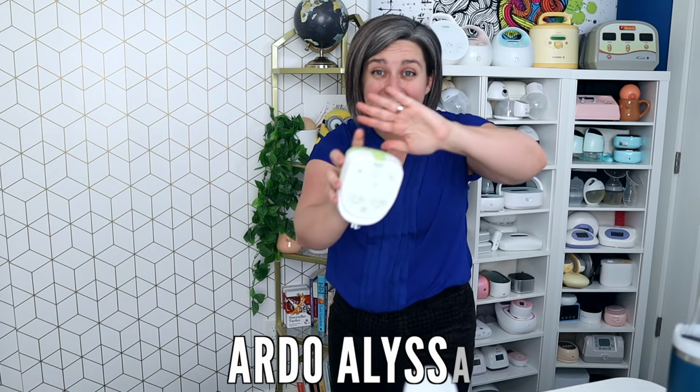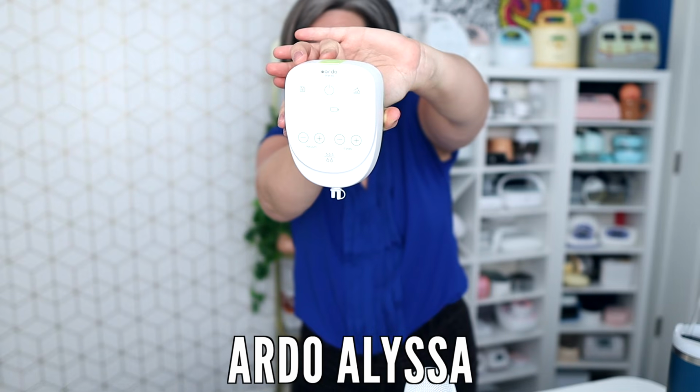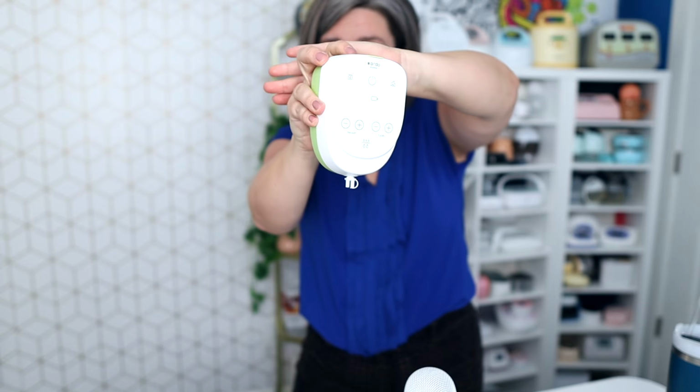The Arto Alyssa actually has really good suction capabilities too. A really nice small pump. Been really impressed. It can hold single-sided and double-sided pumping suction, the same on each one. Really, really nice little pump.